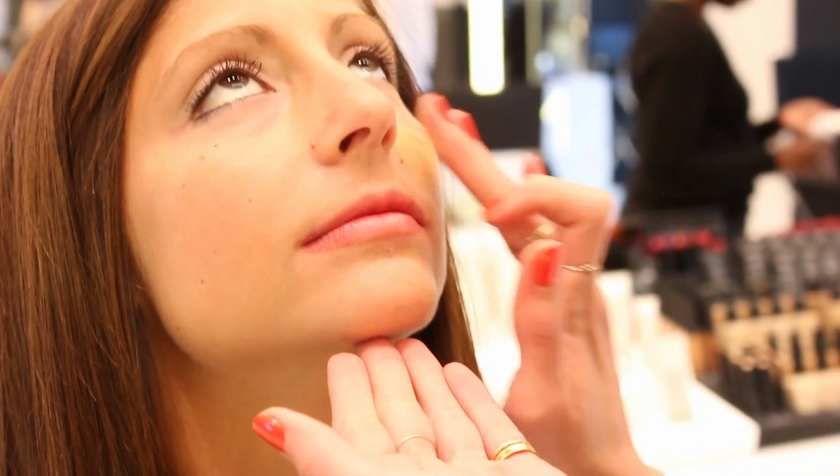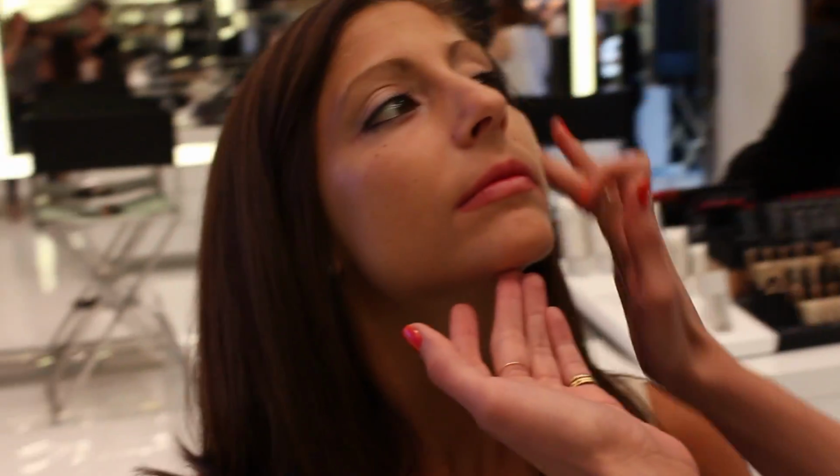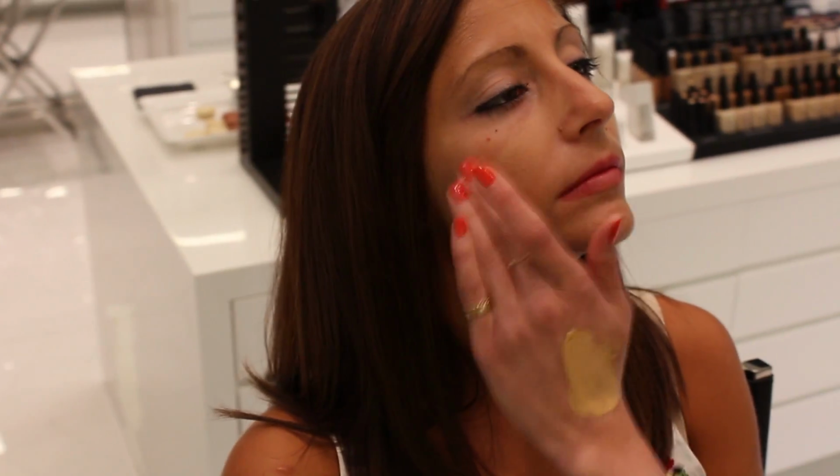So all you want to do is start from the center of the face and work your way out. I'm happy that you're applying with your fingers, not using complicated brushes. Yeah, Mr. NARS is a huge advocate for using your fingers because it warms up to the skin and it makes foundation look like skin. And you want to have an intimate experience with your foundation. You don't want it to be so tool oriented because then you lose touch of what you're actually applying.